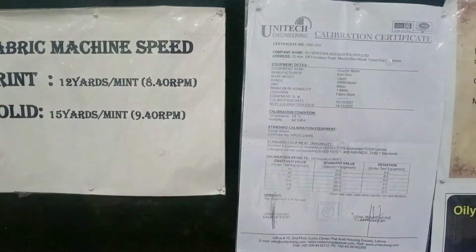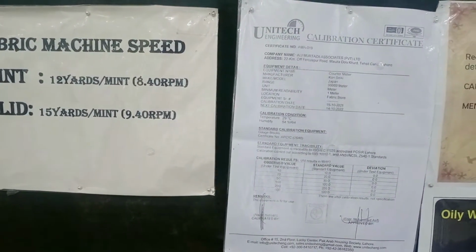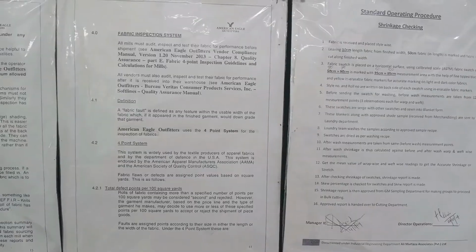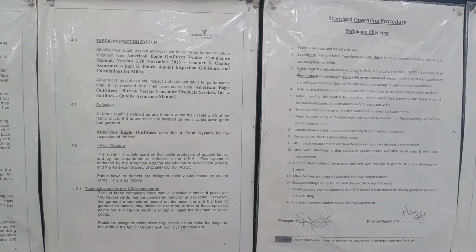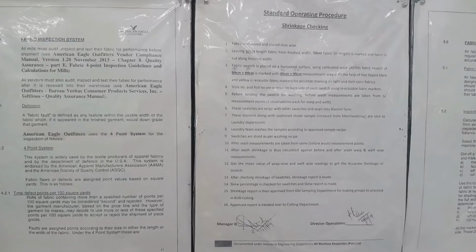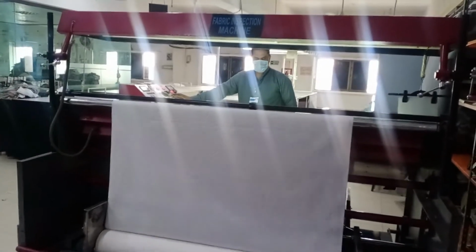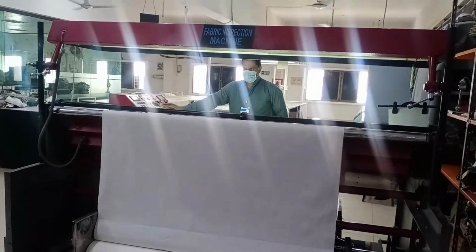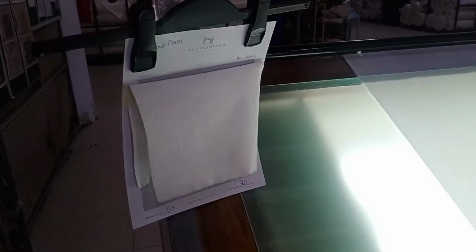The counter speed for the printed and solid fabric. The machine has been calibrated by a third party. This is the fabric inspection general working instructions and the SOP. This is a fabric inspection in process. Upon the arrival of the fabric, 10% is selected for fabric inspection. The fabric sample inspection is in process right now.